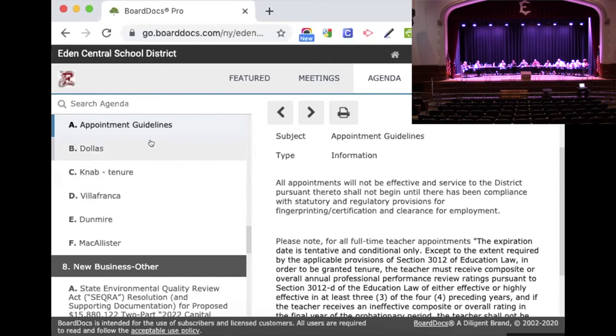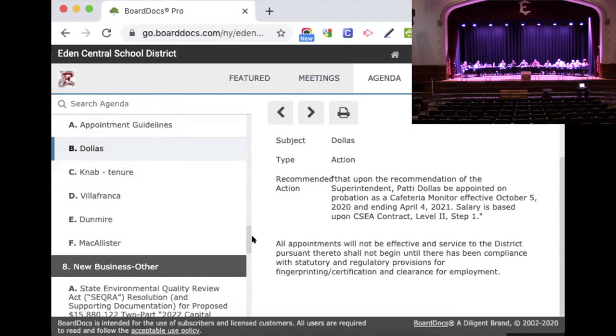That upon the recommendation of the superintendent, Patty Dallas be appointed on probation as a cafeteria monitor effective October 5th, 2020 and ending April 4th, 2021. Salary is based upon CSEA contract level 2, step 1. Second. Any discussion? All in favor? Aye. Any opposed? Any abstain? Motion carried.